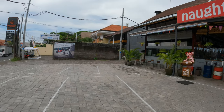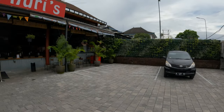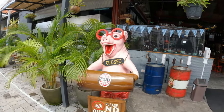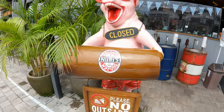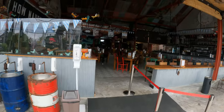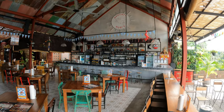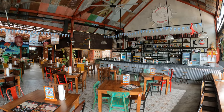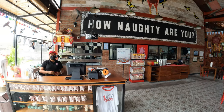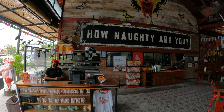So here's your car parking area. This is the bypass. And then there's the pig welcoming you to Naughty Nori's. Just take a trip inside the restaurant now. As you can see, it has an excellent dining facility. So this is, hello. Morning. How naughty are you?